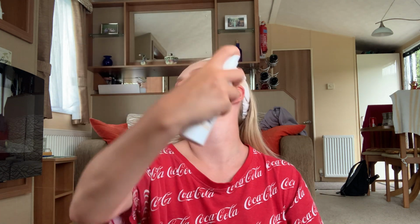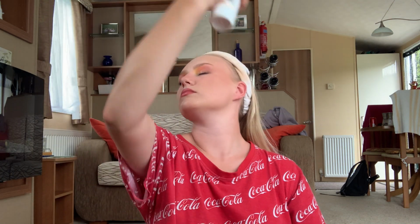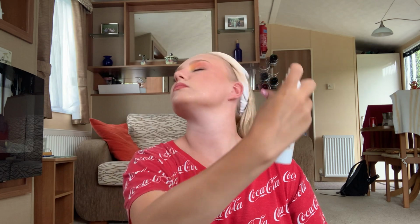So I'm going to finish this look off with some setting spray, actually a lot of setting spray. That's way more setting spray than I would normally do, but it is so hot that it just feels so good to have that on. So this is the finished makeup.